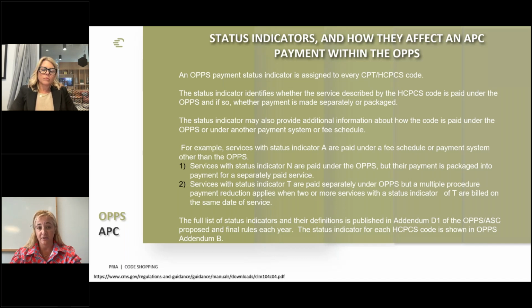For example, status indicator N under the OPPS rule means that the payment is packaged into a payment for a separately paid service. For instance, it might be packaged into the bigger surgery or larger procedure that it is performed within. Another important status indicator is T. That means it's separately paid under the OPPS system. However, a multiple procedure payment reduction applies when two or more services with status indicator T are billed on the same date of service. We'll talk about an example of when this would happen.